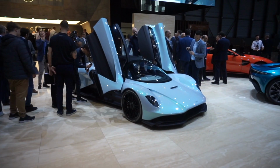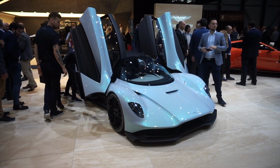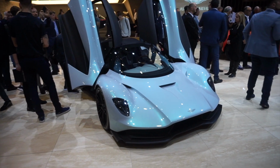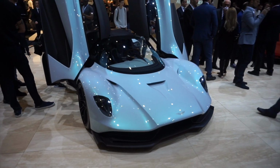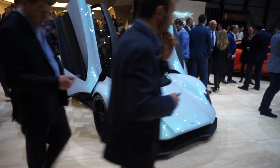But the car I really wanted to show you is this. Aston Martin's third special project in collaboration with Red Bull. This is sort of a baby Valkyrie, and you can really see the resemblance between the two. But I don't have time to talk about every single car in this video. There are simply too many things here at Geneva that I don't even have time today to have a look around all the cars. I'm literally picking manufacturers that I want to go and take a look at.